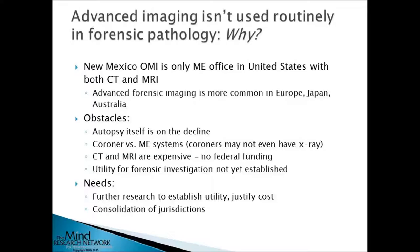Although there are good reasons to do advanced imaging, it's currently not very common, especially in the US. The New Mexico Office of the Medical Investigator is the only medical examiner's office in the United States that has both CT and MR in-house. Advanced forensic imaging is much more commonly used in Europe, Japan, and Australia than it is in the US currently.